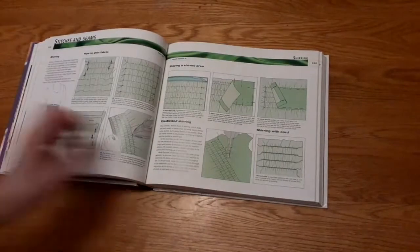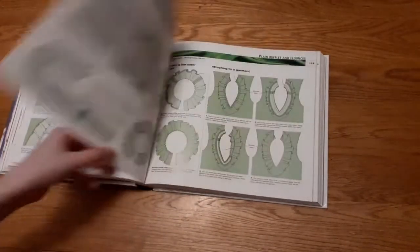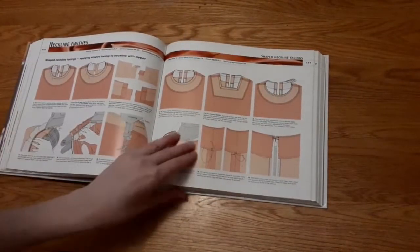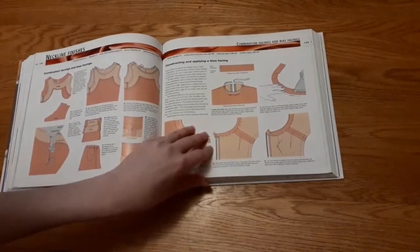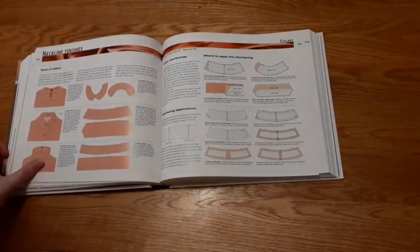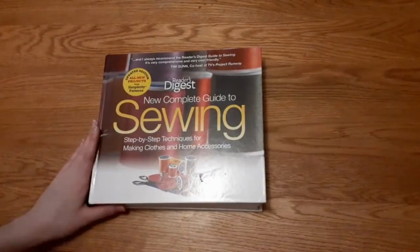Now, I'm a very visual person, so having step-by-step examples with drawn pictures of how to do it is insanely helpful to me. I'm a very visual learner. And if you are also a little bit more on the methodological way of learning, it also has a lot of written instructions. So when the two are put together, it is an amazing resource for how to do a little bit of everything in sewing. It's super handy.